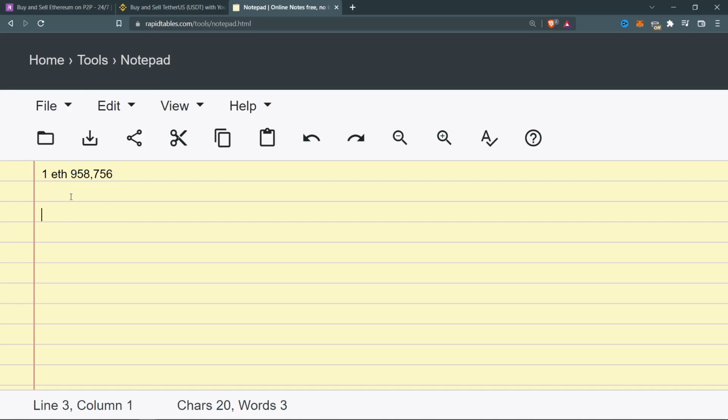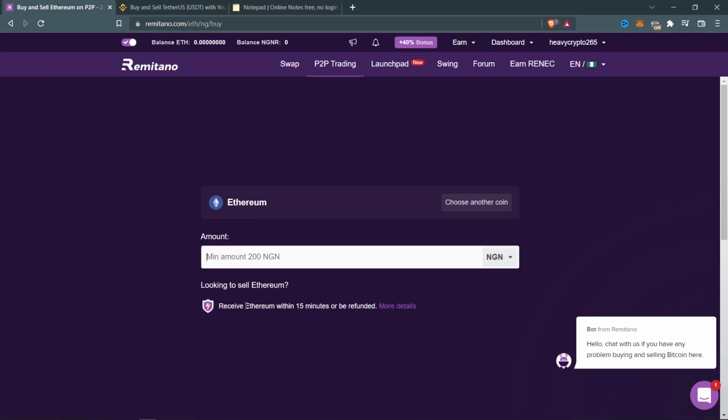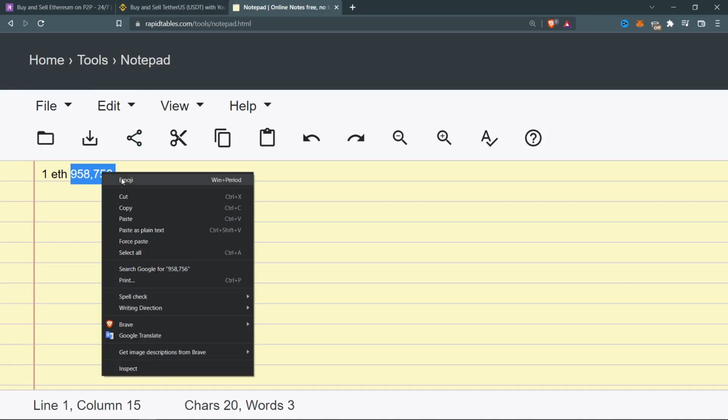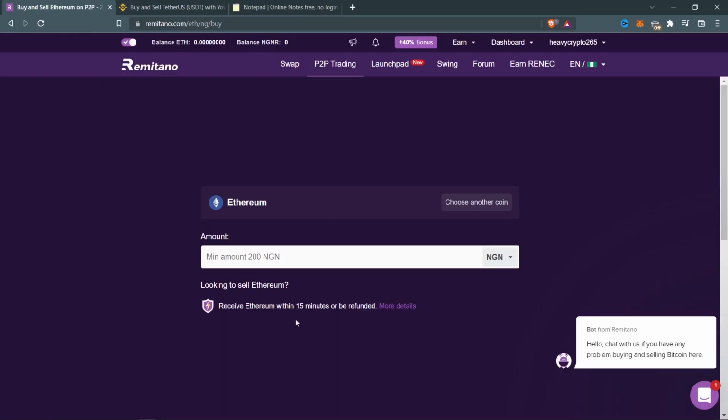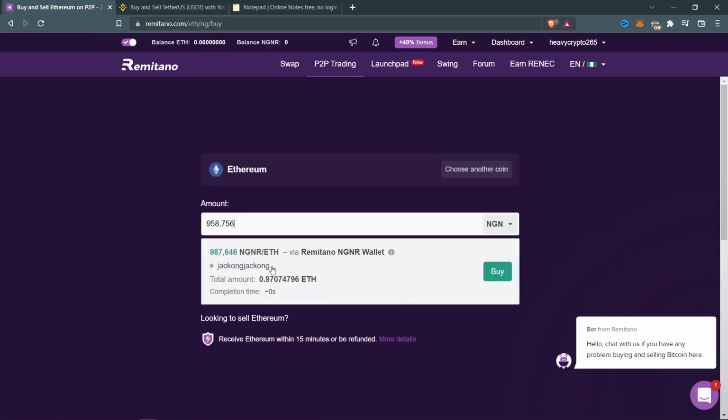So to get 1 Ethereum, I'll spend 958,756 to get 1 Ethereum in Nigerian currency, okay? So I'm just gonna go ahead right here and click buy, okay? So right here it's asking me how much NGN do you want to spend. So we want to spend this amount of NGN, okay? Because we know that with 1 Ethereum we're gonna have to pay 958,756 NGN, okay? So I'm just gonna go ahead and copy it and paste it right here, okay, and it's just gonna look for the best seller who is selling their Ethereum to get NGN.